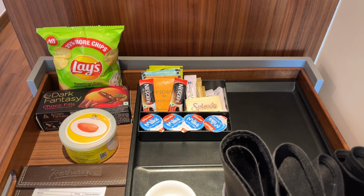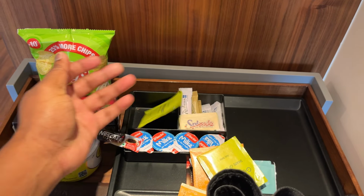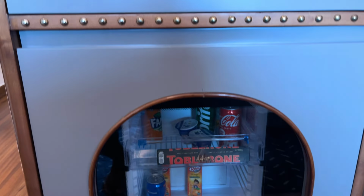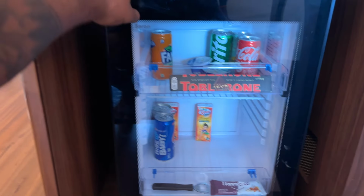Next we can see some complimentary tea and coffee. They have multiple options of tea flavors, which is good. Also they have some chips packets and some biscuits and nuts. Further, we have a mini fridge which contains the usual soft drinks and some fruit juice, also chocolates and yogurt.